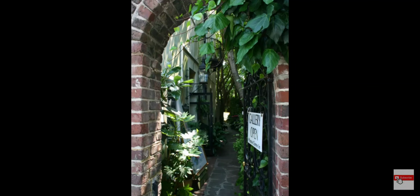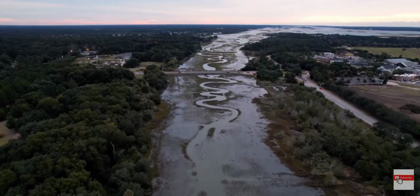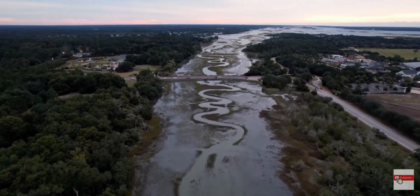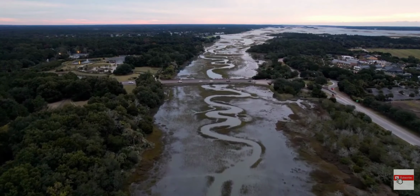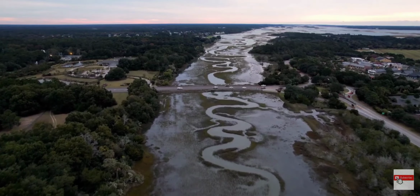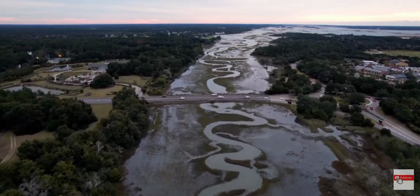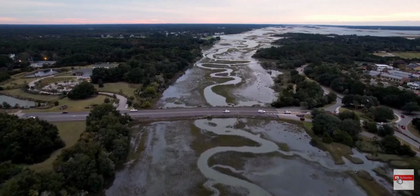Number 1, the Historic District. And finally, the number one thing to do in Charleston is to simply wander around the Historic District, where you'll find a wealth of landmarks, museums, churches, and shops. You can also take a carriage ride, a bike tour, or a walking tour to learn more about the history, architecture, and culture of Charleston. You'll be amazed by the beauty, hospitality, and personality of this city.